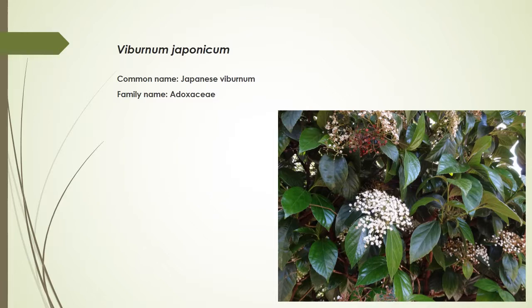Tiny cream white, strongly scented flowers are arranged in large flat cymes that appear in spring. Flowers are followed by clusters of oval-shaped red berries that persist through winter. An ideal plant for dappled shade to provide screening or as a border specimen plant.